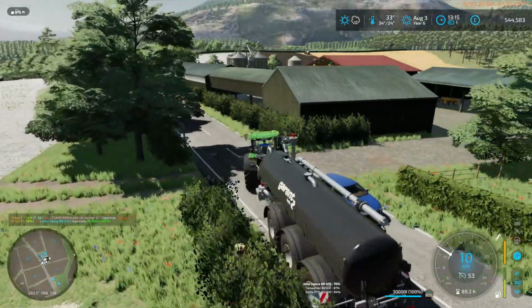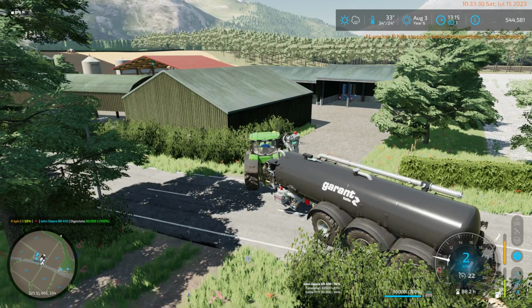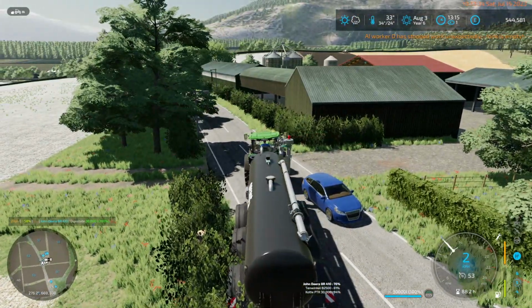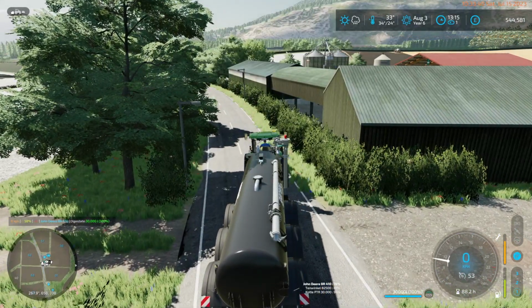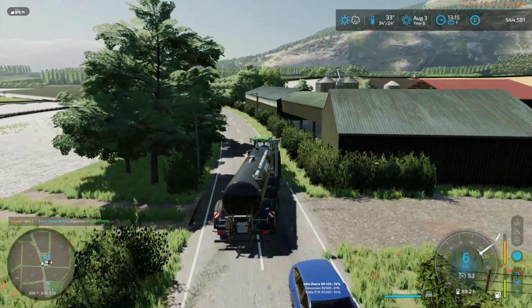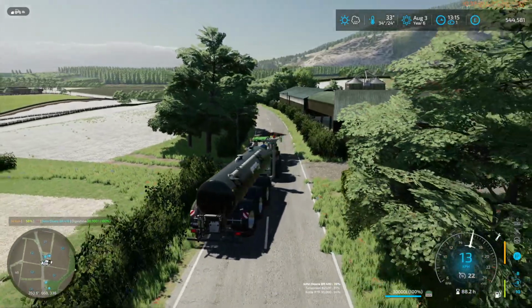Oh, do not do that, you pain in the butt. Oh, you're going to... Seriously. I'm just going to pull up in front of your yard entrance so you can't get that big giant load into the farm. There we go. AI traffic.